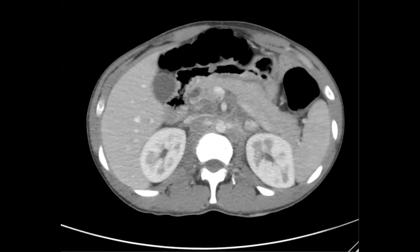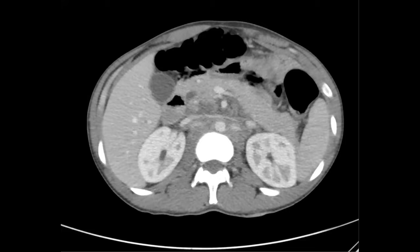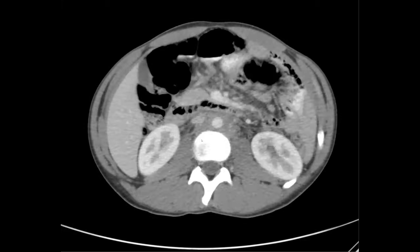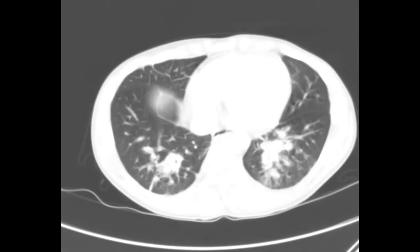Can it be lymphoma? Great thought also. Lymphoma is a really good thought for encasing vessels. It tends to lift the aorta up. Good thought. I'll give you some additional history. This patient also has something in the lungs that's related to what's in the abdomen.